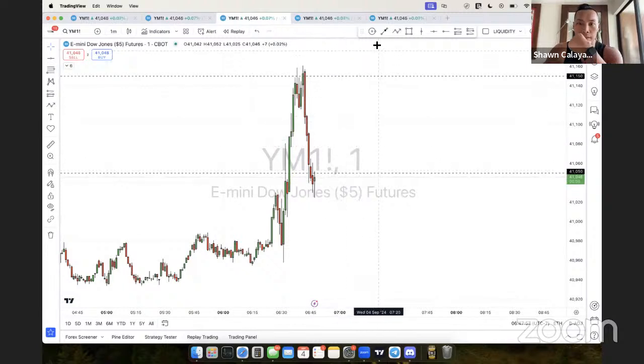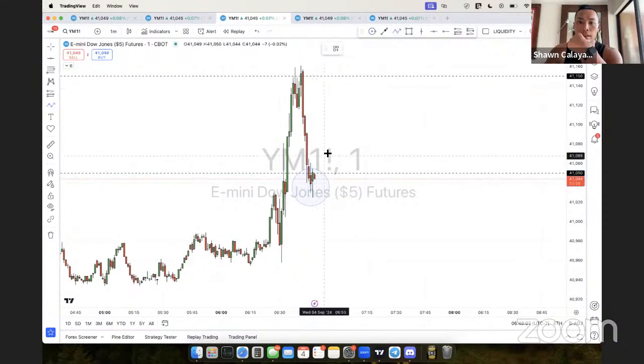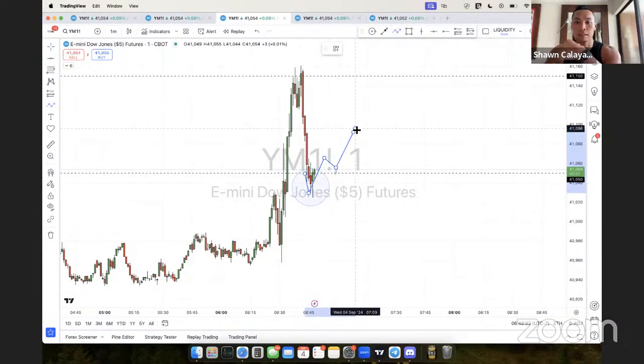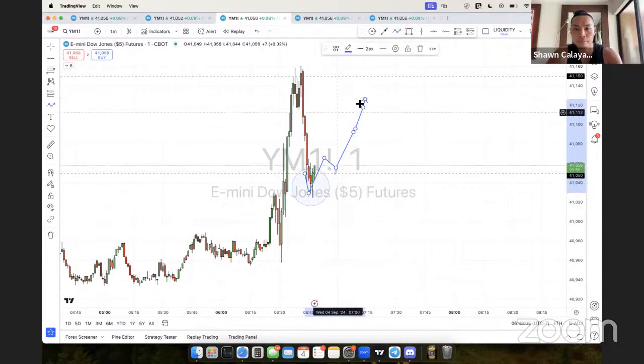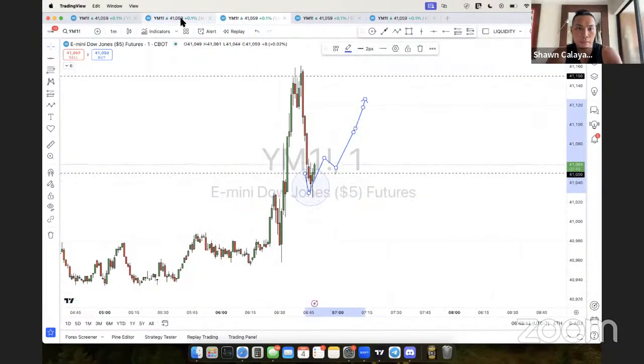Kind of like where it's set up right here. Looks like it's set up for a fake out right now. Fake out right there, and then possibly a continuation to the upside. That's what I like about these ranges. These ranges kind of give you a hint like, okay, there's a fake out happening right there. It's probably ready to climb back up.